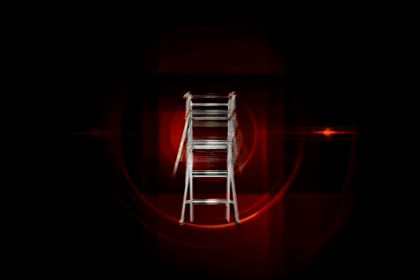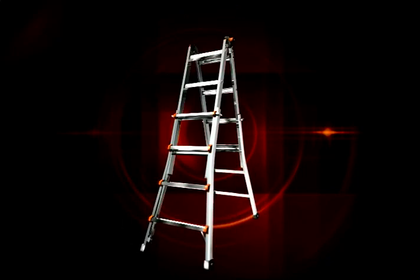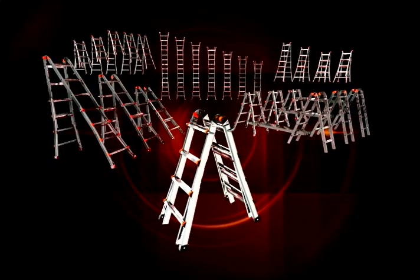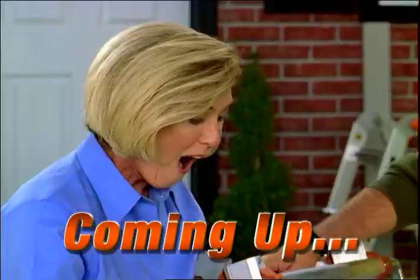About to see is one ladder. The sturdiest. The safest. The most versatile ladder in the world. The strong and sturdy Little Giant Ladder System. 24 ladders in one. Coming up, you'll see amazing demonstrations.